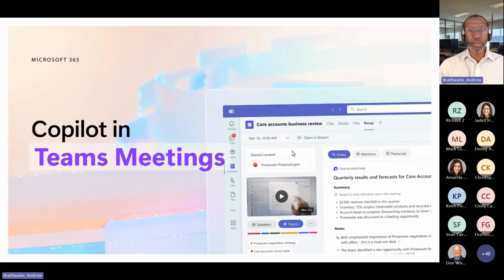Let me show you this other example of Copilot in Microsoft Teams.